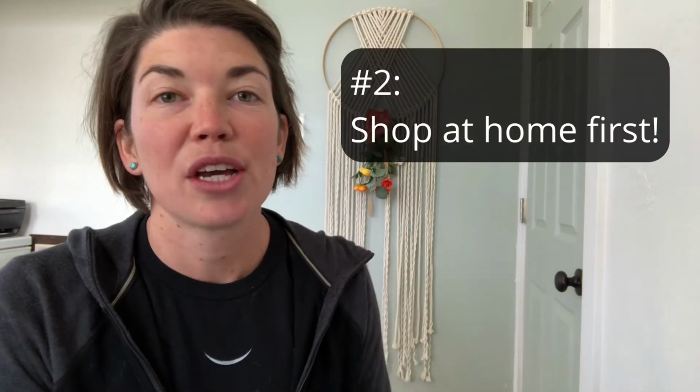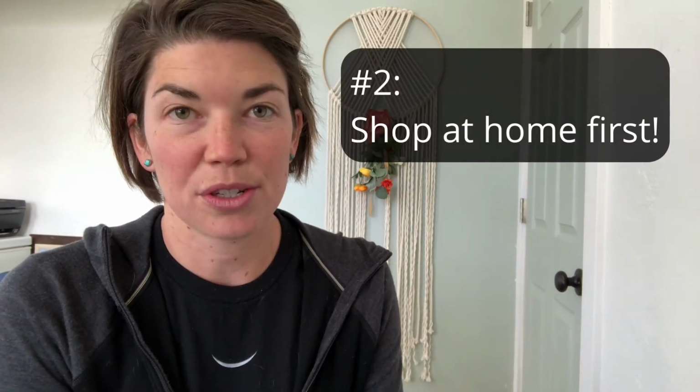Number 2, shop at home before you go to the grocery store. This is super important if you want to use up the food that you already have at home, whether it is perishable things that are already in your refrigerator, things that you have stocked up in your freezer or in your cupboards. So it's super important to go through your shopping list while you're at home, check off all of the things that you already have, and then you're not buying extra stuff.